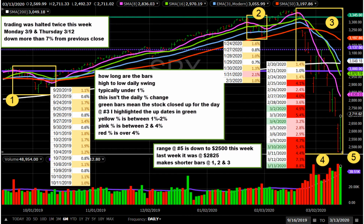Trading on the stock market was halted twice this week, on Monday, the 9th, and on Thursday, the 12th. That happens when the S&P 500 is down more than 7% from the previous close. But like I said, this chart here is showing you the high to the low daily swing.